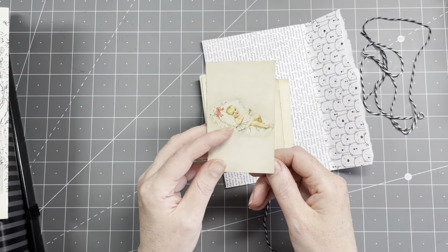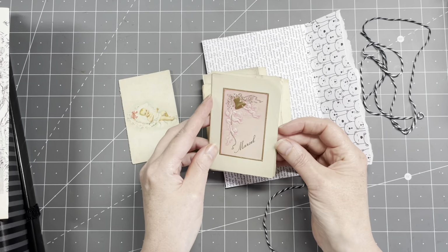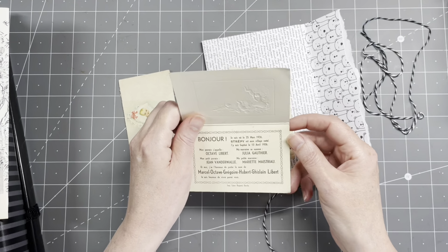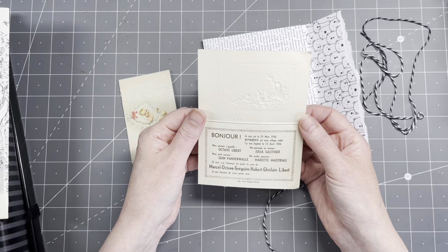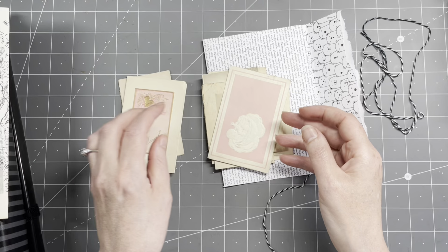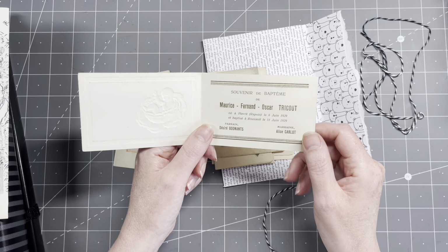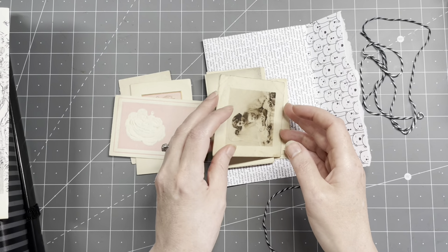These are old, 1923, so these are actually antique. This one is for Marcel. Funny, it's pink, but Marcel is a man's name, I think. Oh, and these are French. Then it could be a girl. I don't know, guys. Oh, it's so cute. And then this one, it's embossed. Maurice. Oh, apparently pink was a color for boys back then.